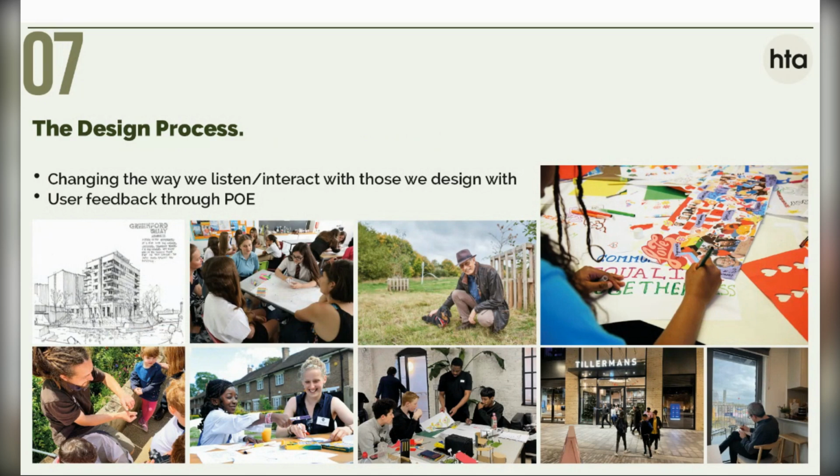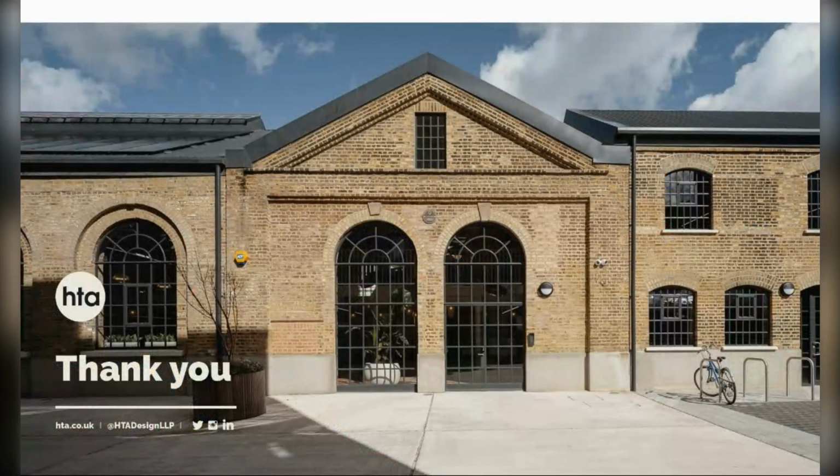And particularly, it's more developed, I think, in office design and other specific buildings, but in the housing sector, thinking a lot more around how we can incorporate or use post-occupancy evaluation, not only to think about building efficiency, but real user experience.